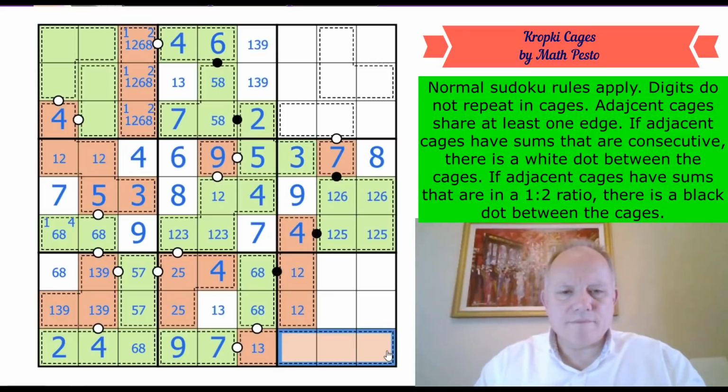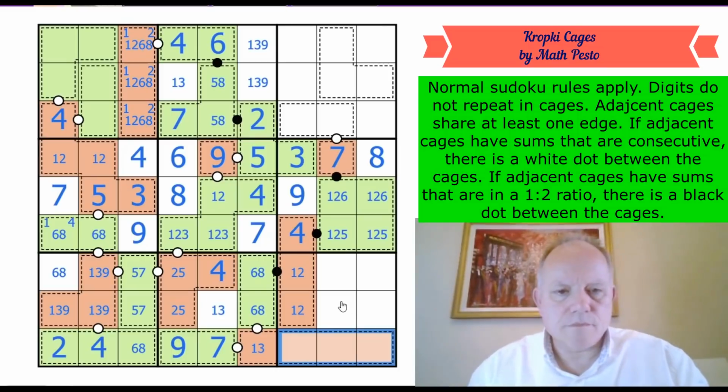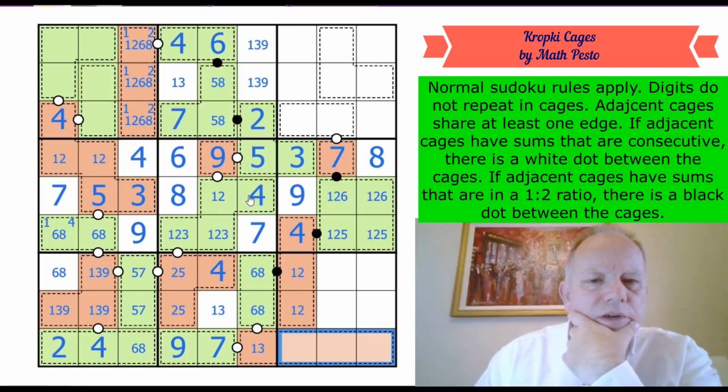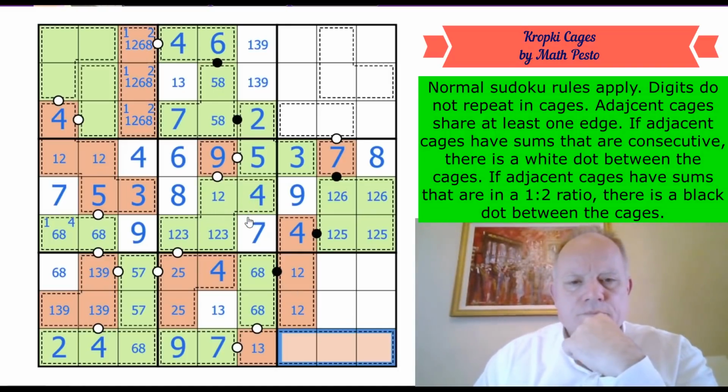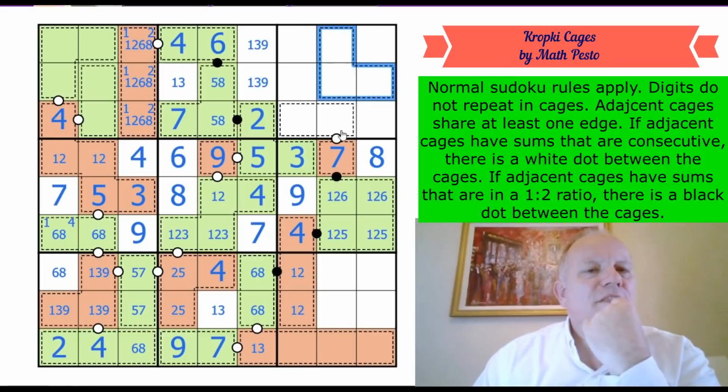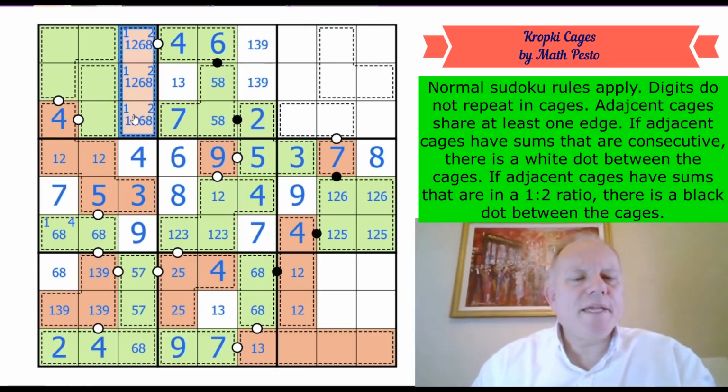Just not sure how. I don't think we've got enough information to get at this yet. I don't think I've used the negative constraint. Maybe I've forgotten it foolishly. This can't be 14. No, I don't. I think it's going to come into play here. That's what I think. I've thought that for a while. Oh, maybe these are 16. One of them is 16. The other is 14 or 16.